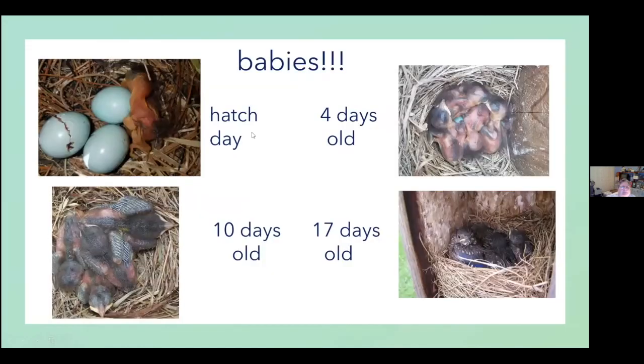So here are some photos. The first picture is hatch day, and you can see that the second hatchling is about to come out of his egg. The picture to the right on top is young that are 4 days old. Bottom left, the young are 10 days old. You can see that their feather sheaths on their wings are really about to pop. And the bottom right-hand picture, actually, this is deceptive. Three of the young in this picture are 17 days old, but the baby to the right is only about 14 days old. There's a story behind this.